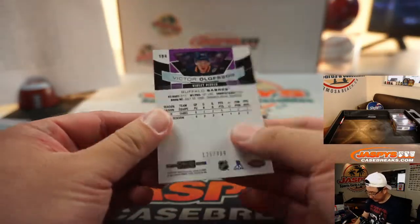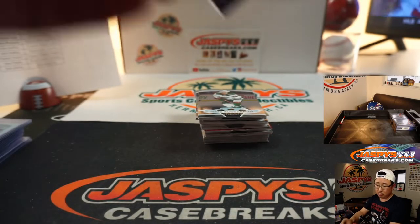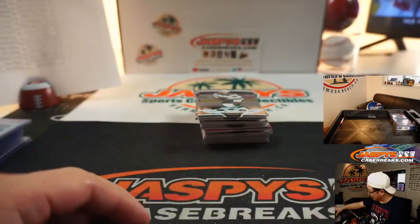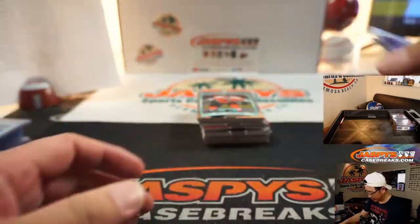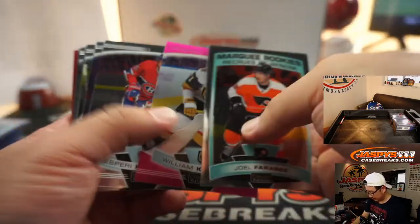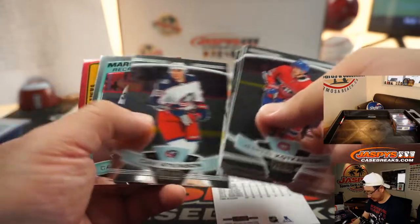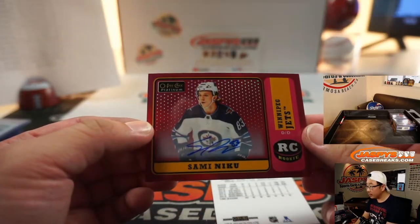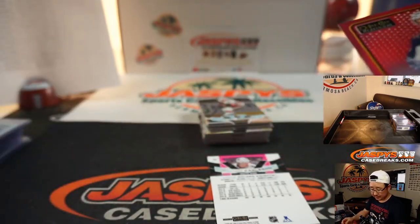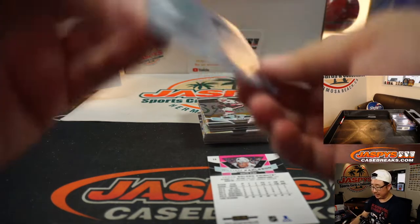There's Victor Olofsson to $3.99. Buffalo! Michael Lang with the Buffalo Sabres. I want some gold. I want to find some Buffalo gold. William Karlsson for Vegas, Matt Pink. And your autograph is Sami Niku for the Winnipeg Jets. Rookie auto going to Kyle Plant. And the J-E-T-S Jets, Jets, Jets.